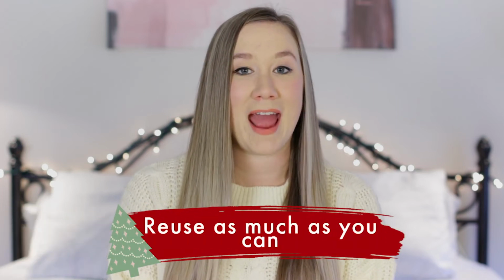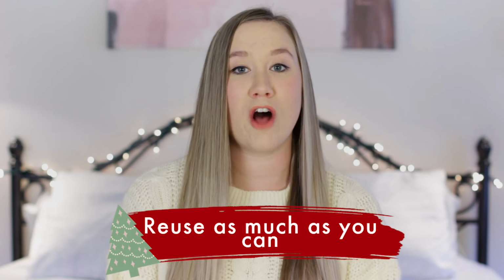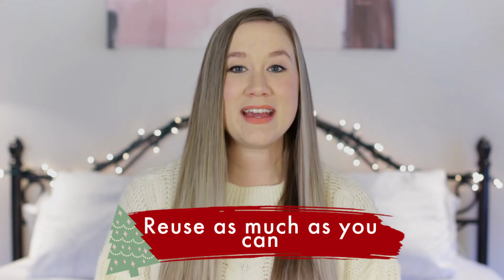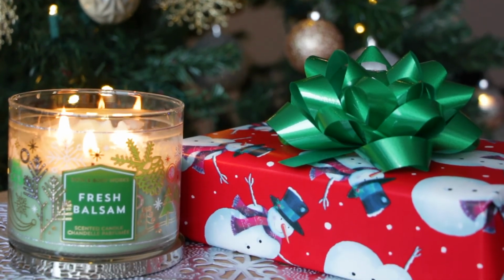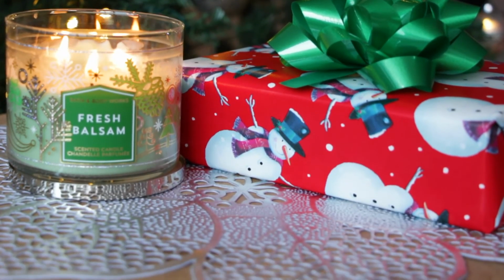So you guys already know that I'm really passionate about sustainability and reusing as much as I can, and one of my tips for saving money this Christmas is to reuse as much as you can, which will in turn help you save a lot of money. So what I really like to do is save my tissue paper, wrapping paper if I can, bags, boxes, so that when I have gifts to give people, I always have stuff saved in my apartment that I can reuse rather than going out and repurchasing all of this stuff.